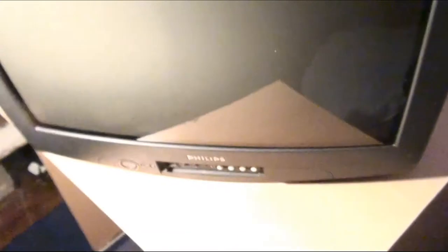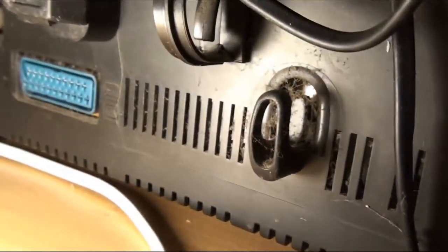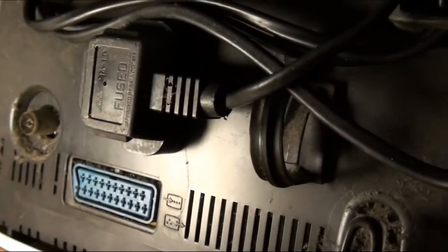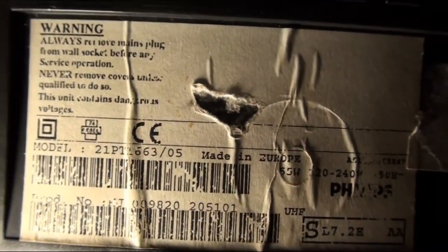I don't know if it's stereo. Just the speakers on the side. Again, street find. Plus RF, which is the old, it's an analog TV, so it's a bit dusty. I can't even read that without glasses on. Just warnings about where it was made.